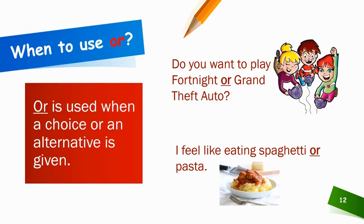Now sometimes when we write sentences, sometimes we have three choices. So what we would do is we would put a comma after the first and the second choice, then put the word or, then the final choice. So let's say I would have rewritten this sentence, and I would say, I feel like eating fettuccine, comma, spaghetti or pasta.